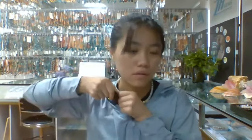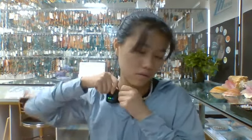Okay, everyone, now please look at this gemstone necklace. This gemstone is white shell heishi beads, and this 8 millimeter calcite round beads, and this turquoise.